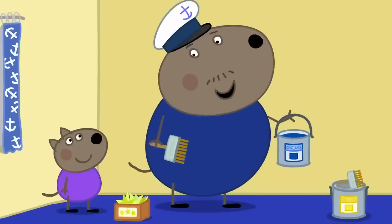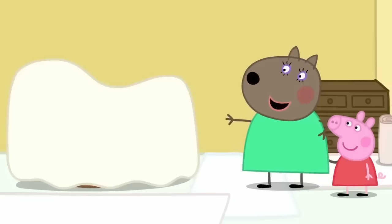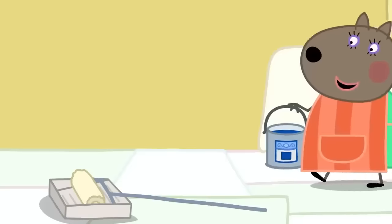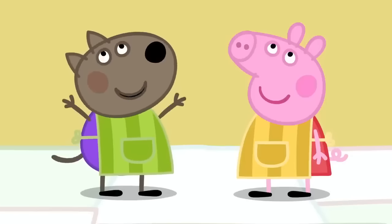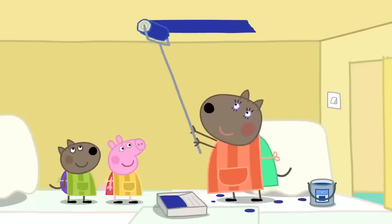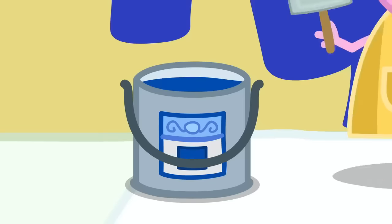Right then, let's get this bedroom makeover started. We'll cover the room with sheets. This will stop everything getting paint on it. And to keep paint off our clothes, we'll put on overalls. This dark blue paint is for the sky. It's going to be a night sky. Mummy Dog paints the ceiling using a roller with a long, long handle. Can we help? Of course. Here are your brushes. Let's do the walls.